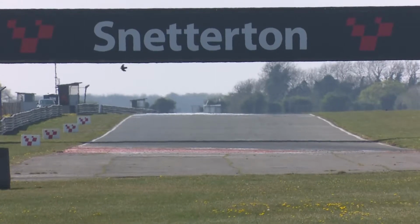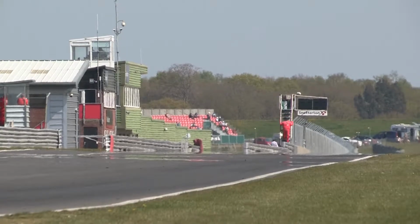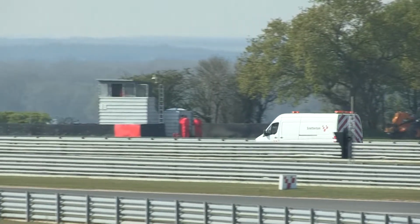Snetterton plays host to the season opener for the 2019 Avon Tyres National Formula 4 1600 Championship. We're expecting 3 great slipstreaming races around the high-speed circuit in Norfolk, and with lots of new faces joining in the action for this year, possibly a new champion could be crowned at the end of the year. It all starts here today though, with the first of 3 action-packed races.